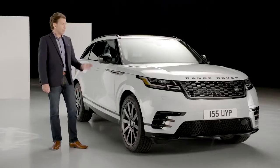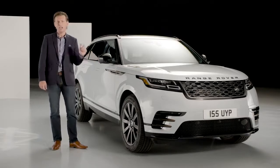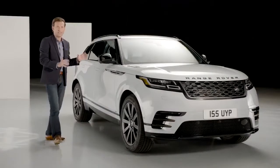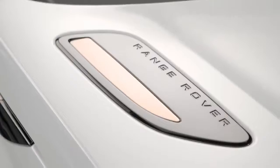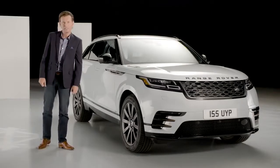It's available in several derivatives: S, R-Dynamic SE, and R-Dynamic HSE, with the first edition available at launch. The Velar comes with several powertrain options in standard or the R-Dynamic model. As you can see, it has a purposeful stance, and with those jewel-like burnished copper accents, hood vents and side vents, it all adds greatly to its sophisticated, contemporary look and allure. Velar is without doubt a seductive proposition.